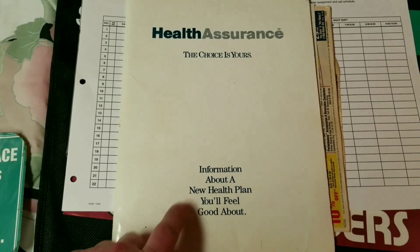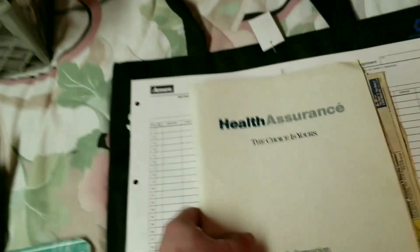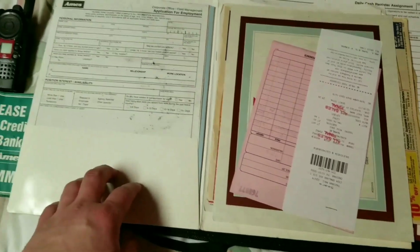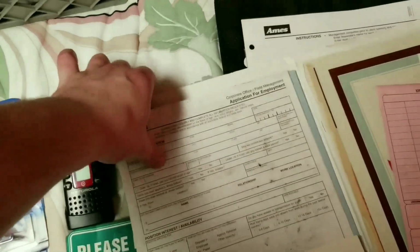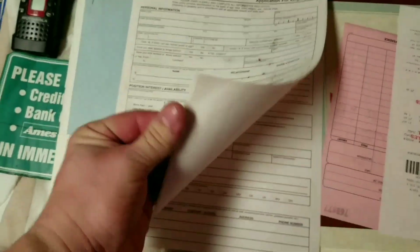Then, the health assurance, the choice is yours. You might have seen this in my original Ames video. 4 years at Hills. I found this in the office upstairs at Ames, out in Economy. And, yeah, I actually found a few things, too, I put in here. Here was an old Ames application for employment. It was a little dirty because I found it on the floor, but I couldn't resist. I had to grab it.